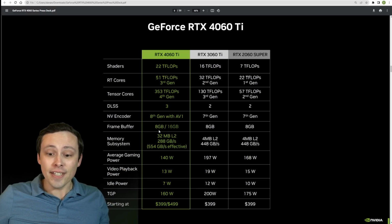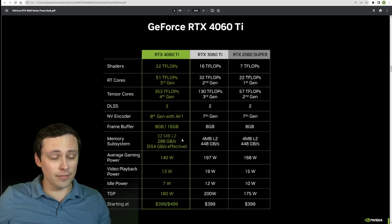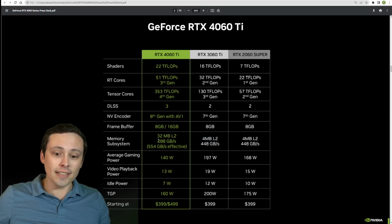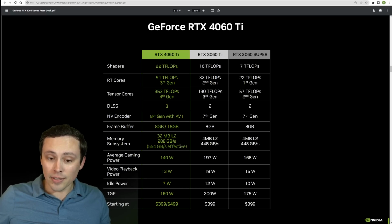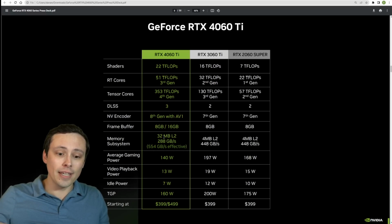Now, Nvidia wanted to make a big deal out of the fact that they have this massively increased L2 cache. They have 32 megabytes of L2 cache versus 4 megabytes of L2 cache on the previous generation, where they're saying that, yes, that technically gives it 288 gigabytes a second for its memory subsystem. However, they're giving an effective bandwidth of basically double that. And they talk in the next slide about how they are achieving that.